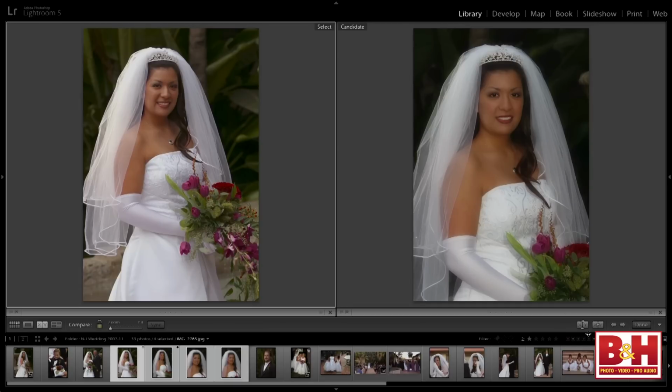And so we've got a couple of options. We can flip the select and candidate. We can swap the two. This, to me, it just confuses me. Now the image is switched, and I don't really know why. I just switched their position. Because really what I'm trying to decide is the image on the right better than or not as good as the image on the left? And so in most cases, if the image on the right is better, then I'll choose to promote the candidate to the select. If it's not better, then I'll just move on.